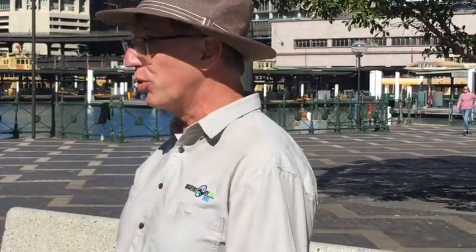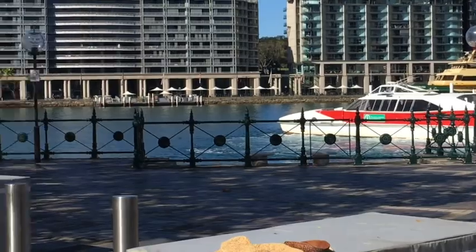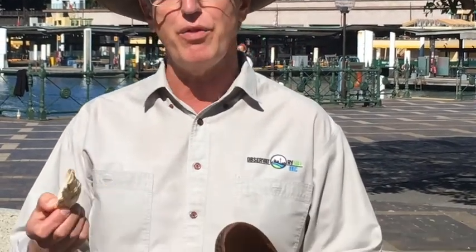This would have been the bush going right down to the edge of the water, and the Aboriginal people would have used things in this area to help them live here. So they would have used things from the natural environment like shells. This is an oyster shell and it would have been a really useful tool for cutting things.